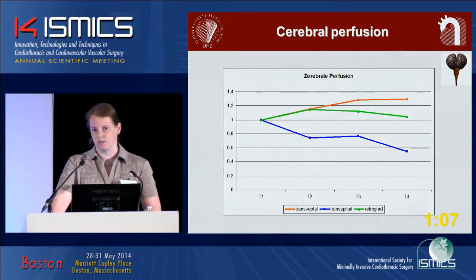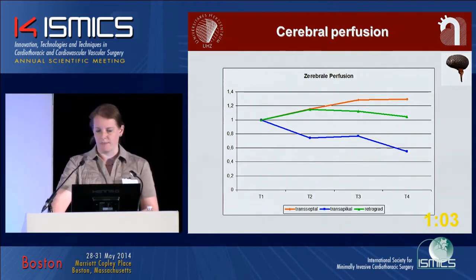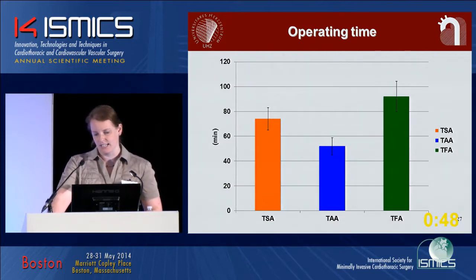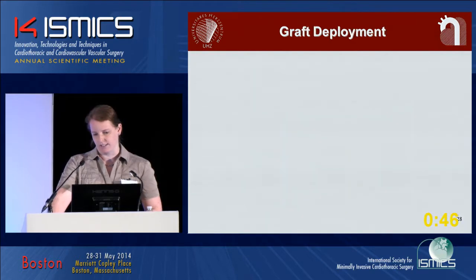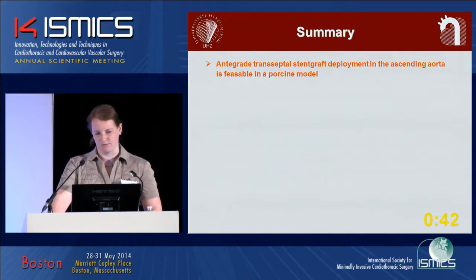We think that's due to the fixation along the sheath. So we don't have a three-dimensional contraction, only a two-dimensional contraction. So that might be the reason for the decrease in the transapical group. If you have a look at the operating time, it was shortest in the transapical group, which was technically easier than the other approaches. Transfemoral access was most difficult. You see also the deployment time was easiest in the transapical group.